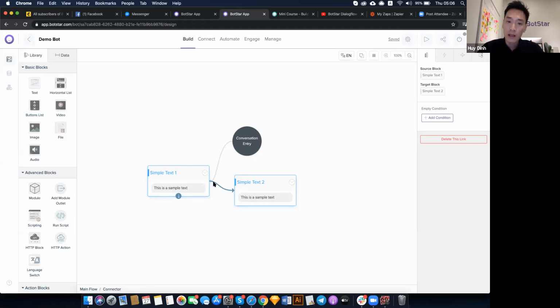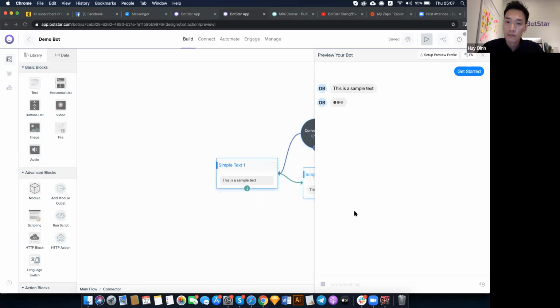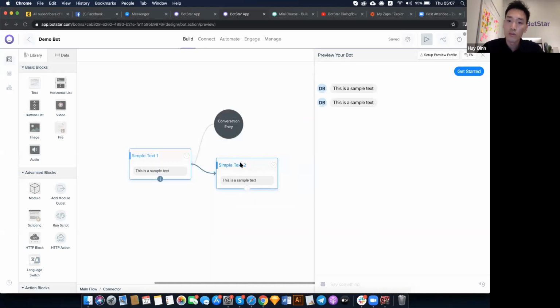And also you can see the line here. This is the connection. Within the connection, you can see that you can have a condition. So I'm not going to detail so much. I'll leave some of the detail out so you guys can figure out or ask me later. So from now, we already have a conversation for this bot, and we can go ahead and hit preview, and we can test it out. So you can see that the editor is also moving around, showing which block is being hit.